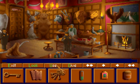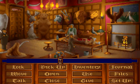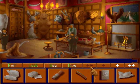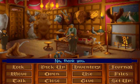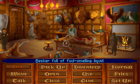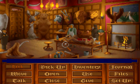Can we pick up? Please do not... Give powdery specimen to Lars. No, thank you. Right, I don't need to examine the beaker again.